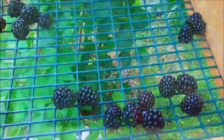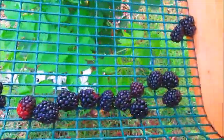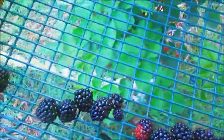Today I'm harvesting some blackberries. So my blackberries give me a little harvest. I like freezing these and putting them in smoothies for later dates.